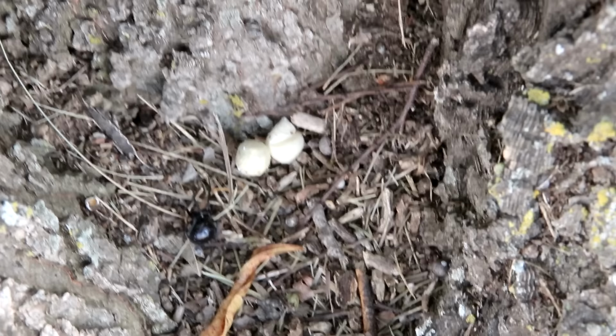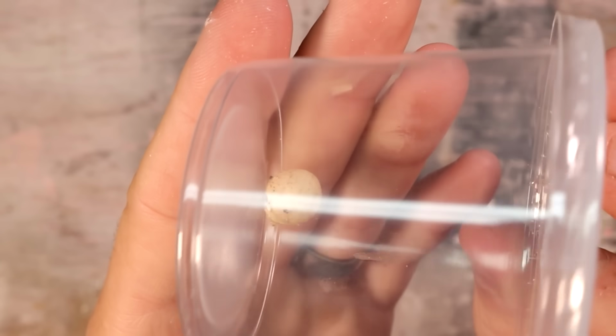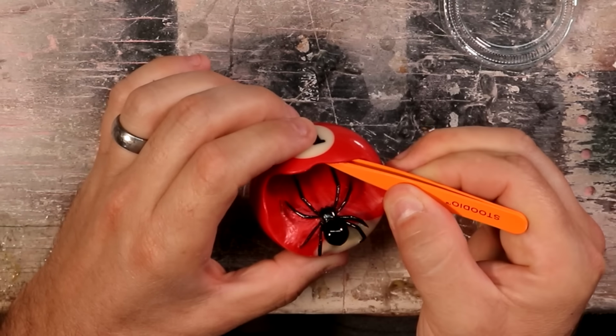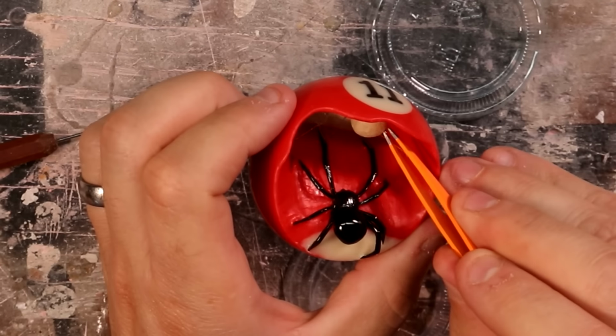Now let's get back to the carving. Now we're gonna put on the webbing, and I'm going to use a really real black widow egg sac. It's one of the ones where all the babies had hatched out. Just gluing the thread in place, cut the ends off, and glue in the egg sac.